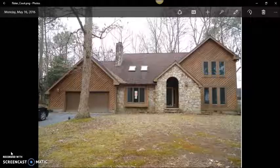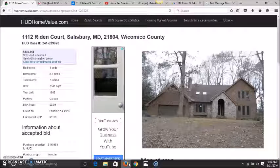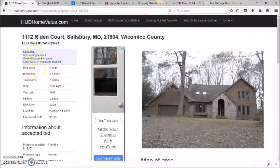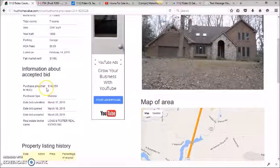So this is the house. Let's go to HUDHomeValue.com. As you can see, this particular property was on Riding Court. It sold to me. I bought this house for $140,154. As you can see down here, it says purchase price right here. Purchaser type was an investor, which was me.